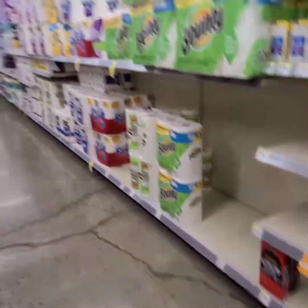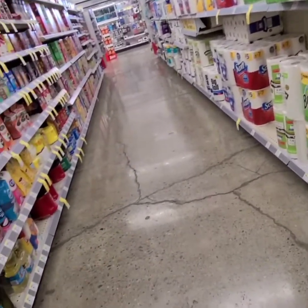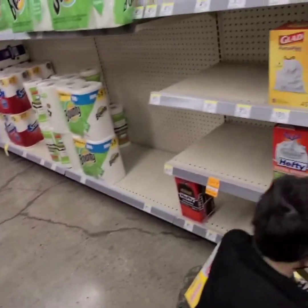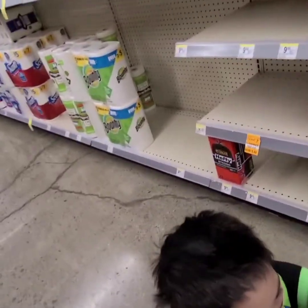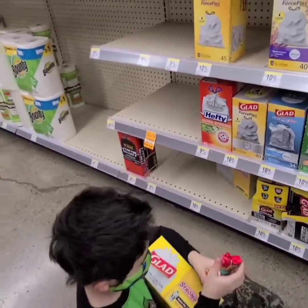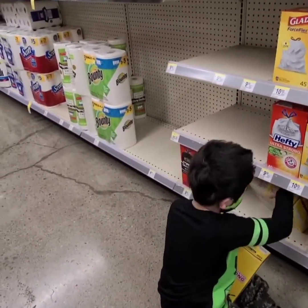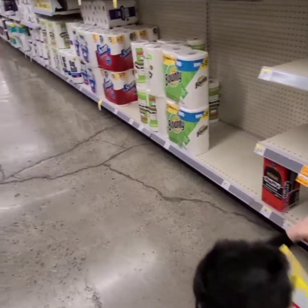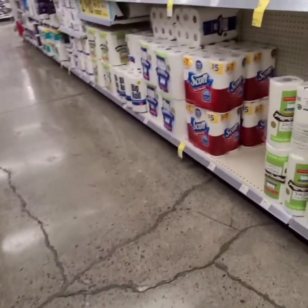Okay, we have a lot of paper towels. Let me carry your candy. No, only one, sweetheart. We don't need that. We're going to go to Home Depot and buy that one because it's cheaper at Home Depot. I just forgot to order it. And we don't have a garbage bag.